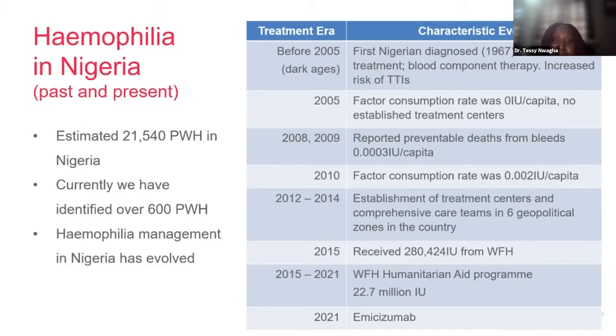Hemophilia management as a whole has really evolved, from the first time a Nigerian was diagnosed with hemophilia in 1967 till 2001, when we started receiving donations of emicizumab from the World Federation of Hemophilia humanitarian aid program. We have gone from a time when our consumption rate was 0 IU per capita till we started receiving the humanitarian aid program in 2015. To date, we have received over 22.7 million IUs from that program. Next slide, please.